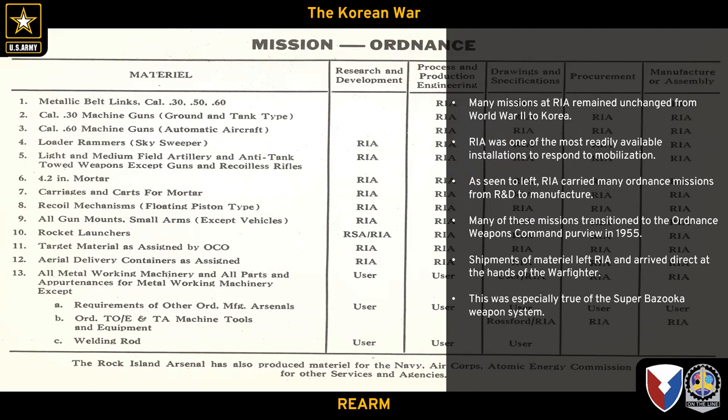And then eventually we'll see some transitions towards the end of the Korean War. We'll start to see what's called the commodity committee. So a lot of times when we hear about Rock Island Arsenal, when we've been talking about history entirely in all of our talks up to this point, we've been talking about Rock Island Arsenal as the whole. But then we change in about 1955 from talking about Rock Island Arsenal as a whole to Rock Island Arsenal, the factory, versus Rock Island Arsenal, the command.